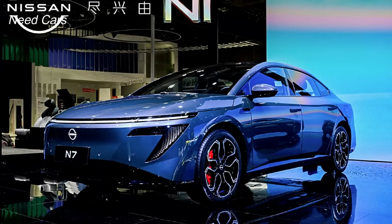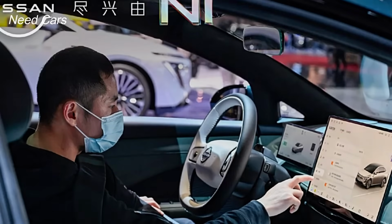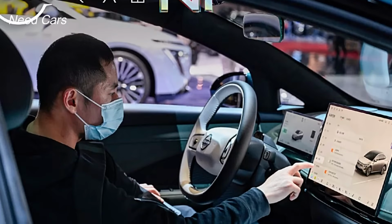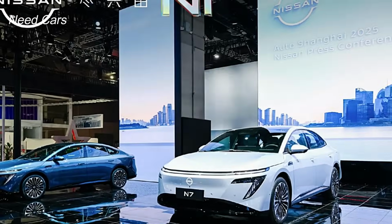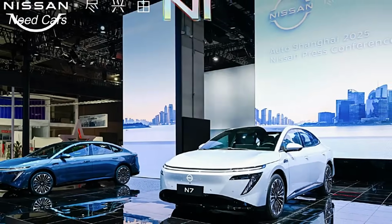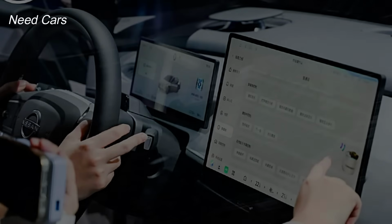Nissan has just made waves in the electric vehicle market with the unveiling of its new electric sedan, the Nissan N7, at the Shanghai Auto Show. Just when it seemed like the brand was going to focus solely on refining its traditional gas-powered engines and hybrids, Nissan has stepped up to the plate with an EV that is not only affordable, but also full of potential.